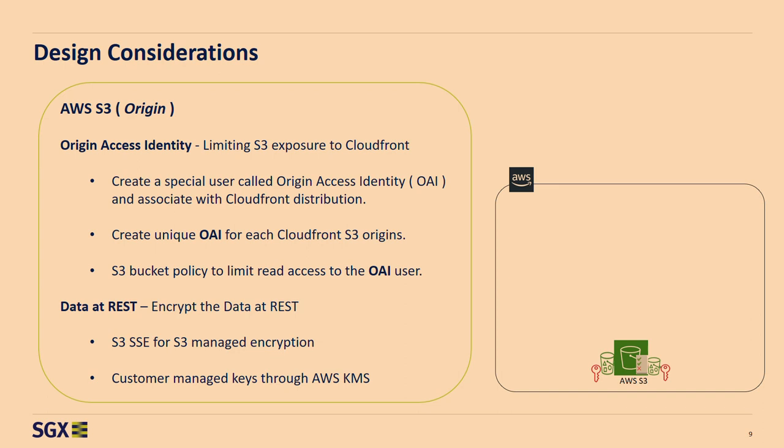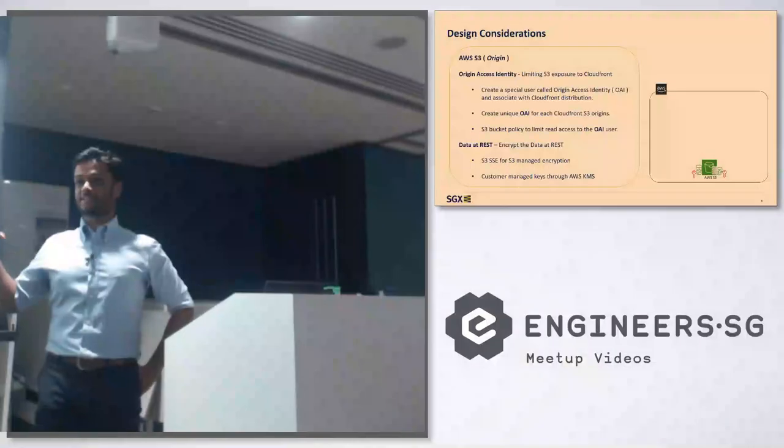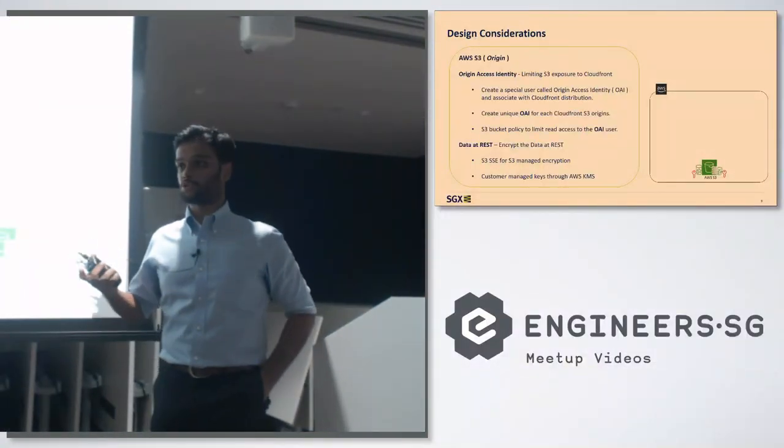There are a few pointers to consider. Don't reuse the origin access identity for different origins. Create a separate origin access identity and tie it to each of the origins for your integration. If not, you're potentially reusing the same security bucket policies, where this user will have access to a different origin where it is not supposed to.